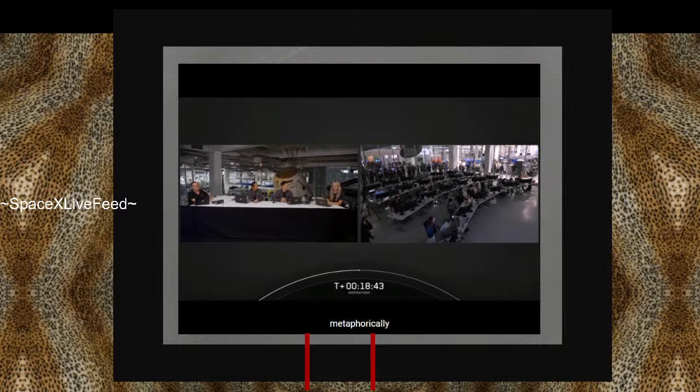Metaphorically, it must be an incredible feeling to be on board Crew Dragon at this moment. I bet everyone's super jealous of Haley and her window seat right now. Right. She can just turn to her left and see everything. And Chris also has a window seat. Yeah. Speaking of window seats, we are approaching the coast of Ireland.